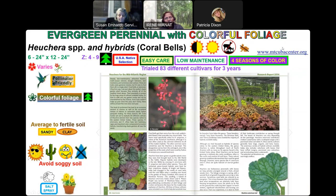This is one of the trials. They did 83 different cultivars for 3 years. The first year they plant them, they water them, and after it's established, they do nothing. And then through those years, they go out there and check off how well it's doing, how it's blooming, etc. And then they print out these wonderful trial results. And this is also online.